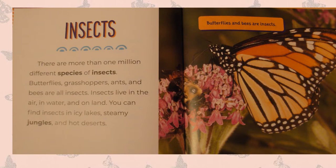So there are 1 million different species of insects. Butterflies, grasshoppers, ants, and bees are all insects. Insects live in the air, in the water, and on land. You can find insects in an icy lake or a steamy jungle and hot deserts. So, first, butterflies are insects.